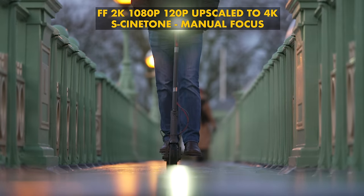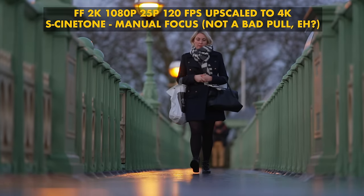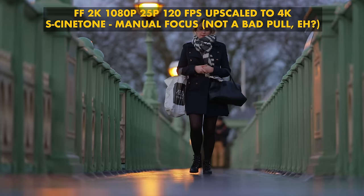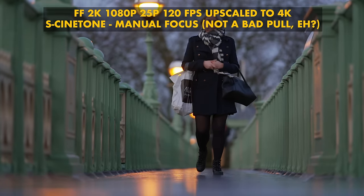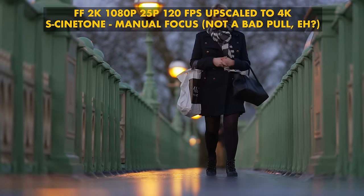Obviously, the reason why these lights are flickering is because I'm being greedy and trying to shoot 120 frames per second in a 50 hertz country. And if I'd left it at 100 frames per second, I would have been fine. Oh well. Let's just call it artistic flicker.